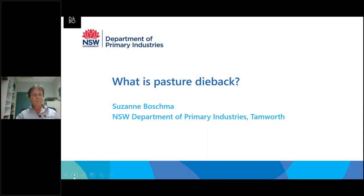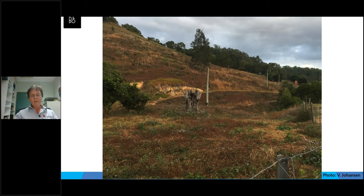Now, as Chris said in his introduction, pasture dieback is a condition which is killing summer growing grass pastures. Over the last 3 years or so, it's spread across most of Queensland's prime breeding country and can be found as far north as the Atherton Tablelands, south to New South Wales, where it was reported earlier this year. Pasture dieback has a significant impact on pasture productivity.